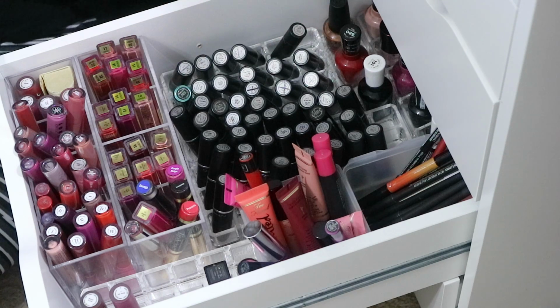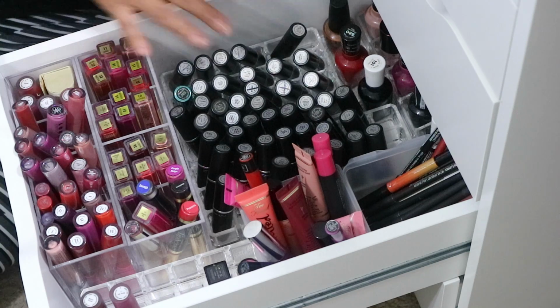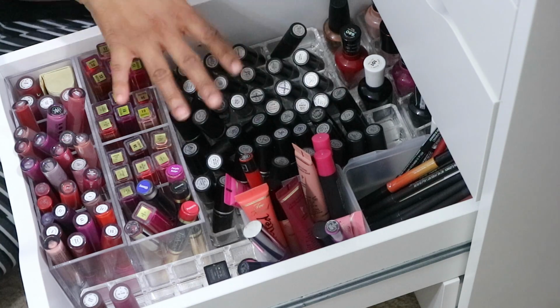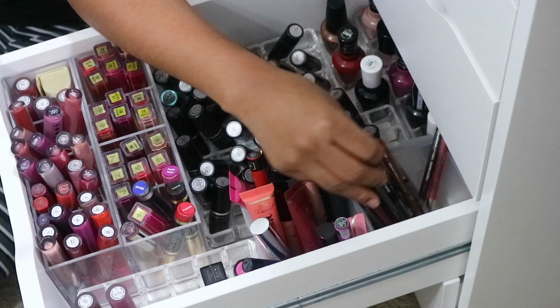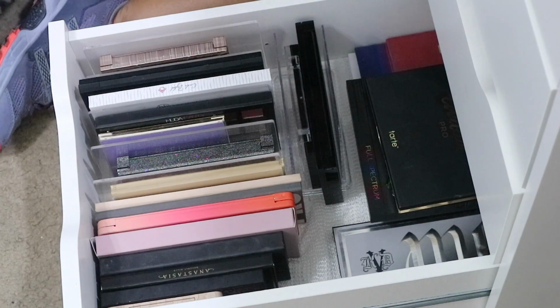This is my humble matte collection that I have now. You guys know at one time I had, what, probably almost 200 MAC lipsticks, and these are the ones that I kept. And then right here in the cut, I have my lip liners. And the last drawer is my palettes.